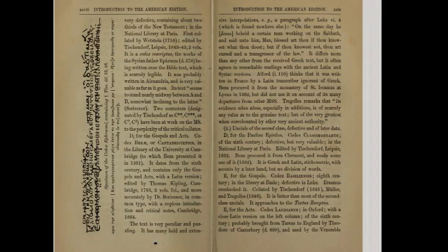E. For the Gospels, Codex Basilensis, 8th century, in the library at Basel, defective in Luke. Erasmus overlooked it. Collated by Tischendorf, 1843, Müller and Tregelles, 1846. It is better than most of the 2nd class uncials. It approaches the Textus Receptus.